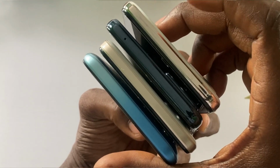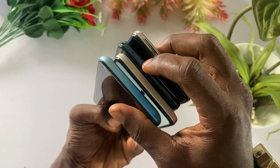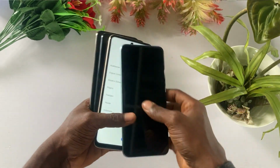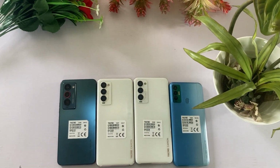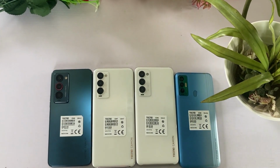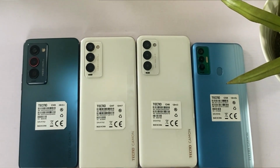Still on the body of the phone, only Camon 18 Premier has a microphone on top. Top of the other phones is just empty. As for the fingerprint sensor, only Camon 18i carries it at the back. The other three phones have their fingerprint sensors on the power button at the right corner of the phone.